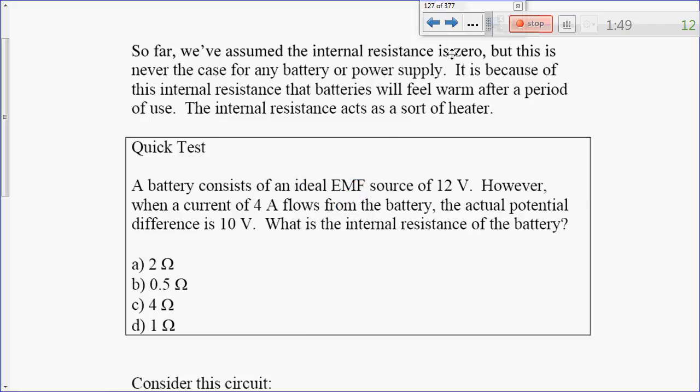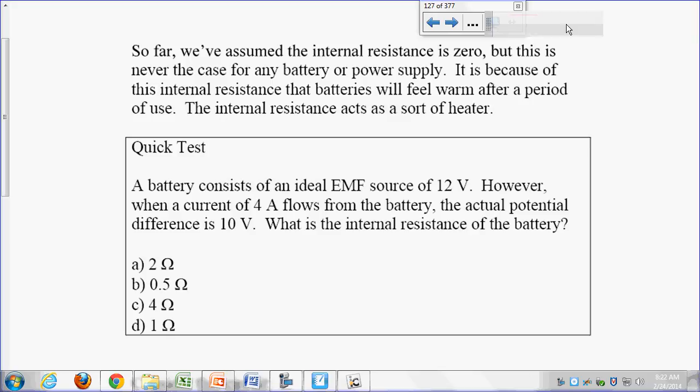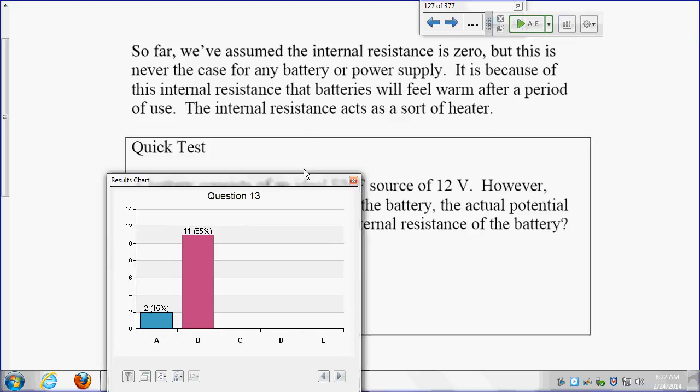About 5 more seconds, y'all. Easy. Alright, V is right.